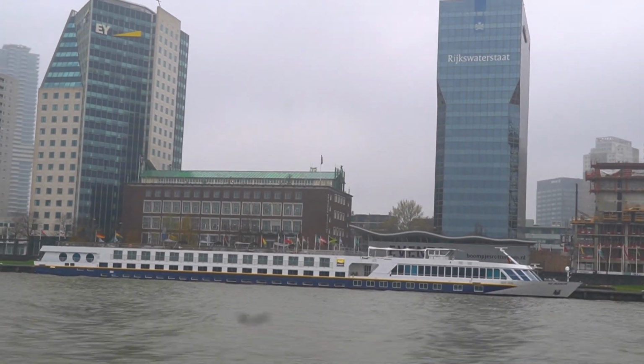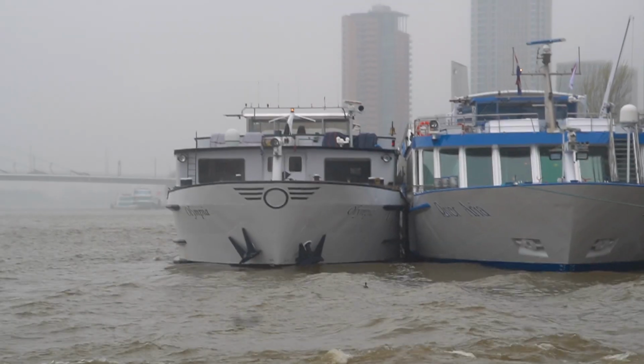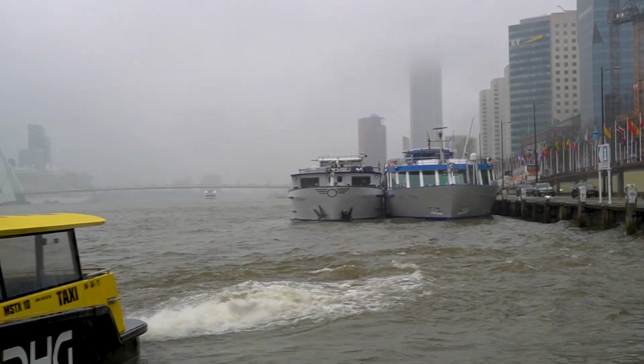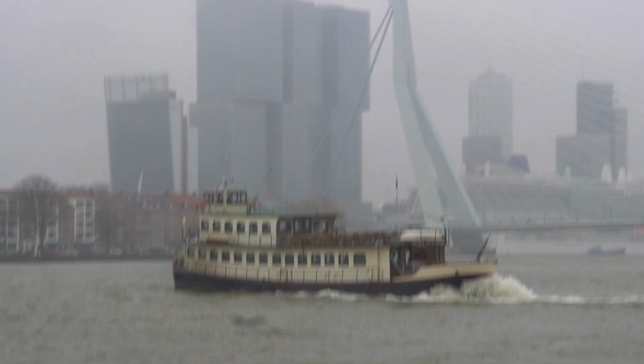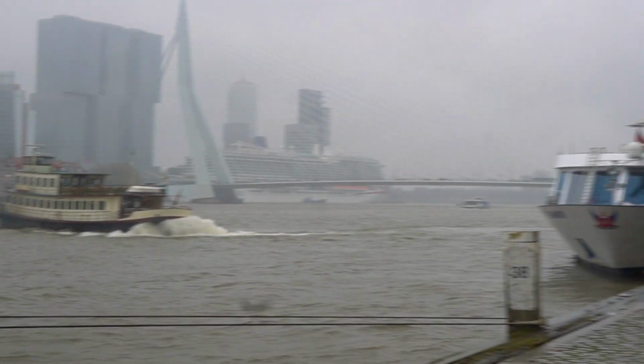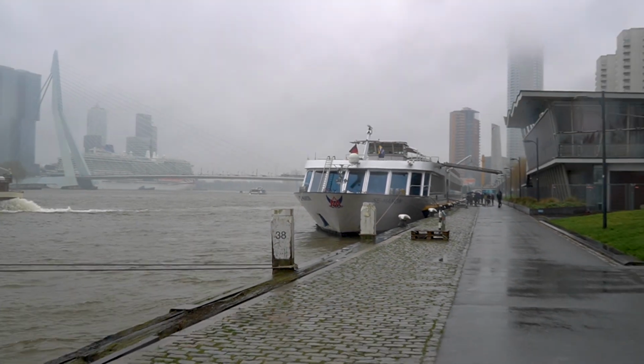And there was also another river cruise ship of SE Tours in the port, a third one, and that was the Olympia. But as the weather was getting rather bad, we went back to our ship, and soon after it was already time to leave Rotterdam.